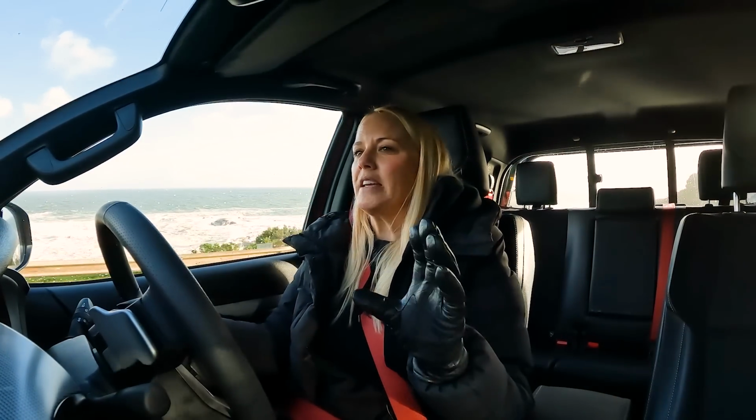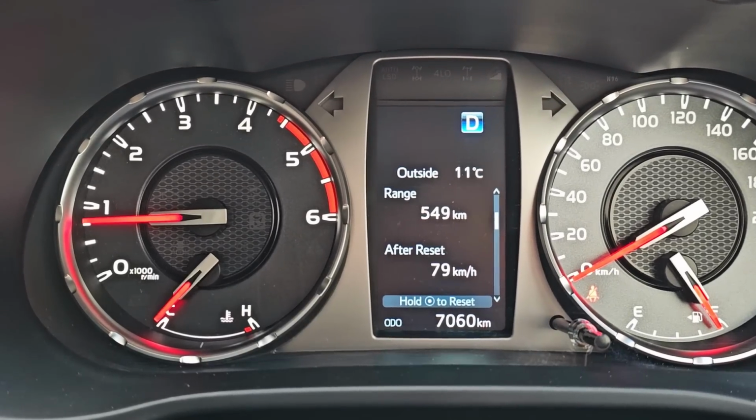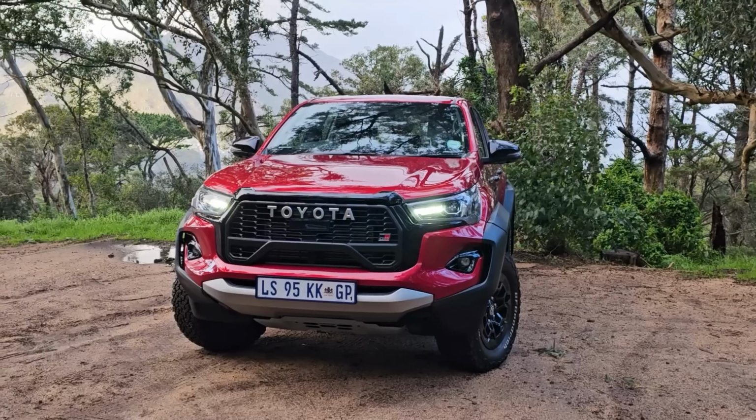This is exclusively mated to a 6-speed auto, and what is impressive is the fuel consumption. You could probably sit between 9 and 10 litres per 100k. It's closer to the 10, but that's still really impressive for a bakkie, and certainly one like this, especially now that it's got the wider body. So I was really impressed by that fuel consumption, and it's something to consider always.